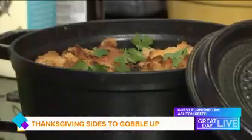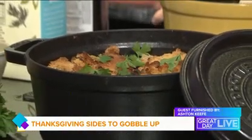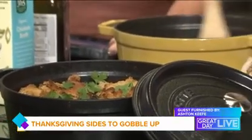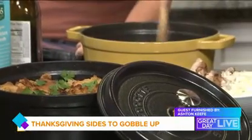Okay, which one should we start with? Okay, so let's start with stuffing. Everybody loves stuffing. I think it's a great canvas for whatever you have on hand too. So I really encourage people to use what they have. We've got sausage in here. I'm not for that vegetarian stuffing. It needs to have a little bit of meat and fat to it.